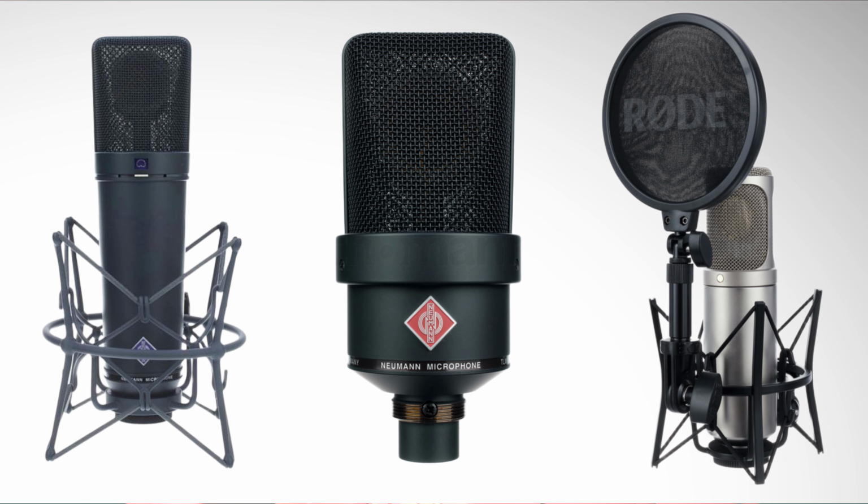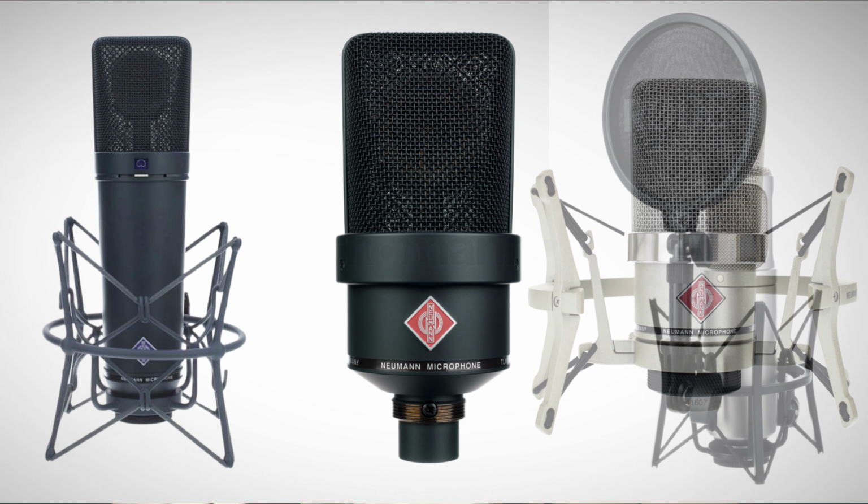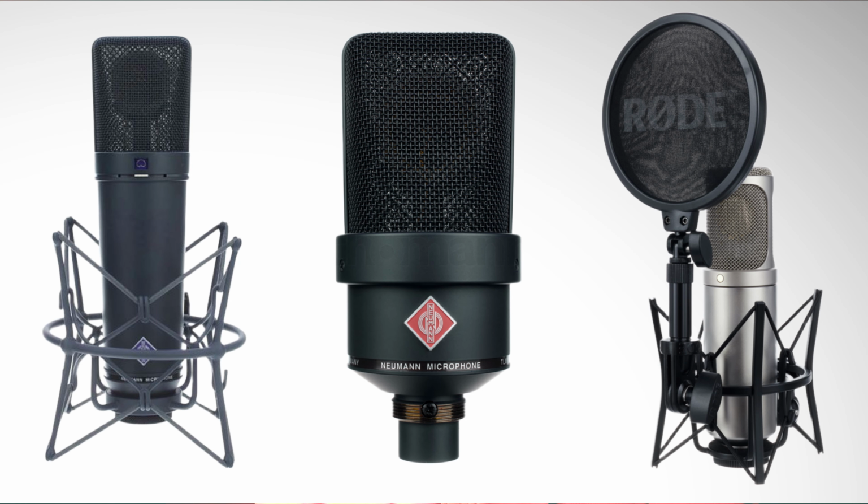Their lowest end model is called the TLM 102. And I would say that it has a metallic noise in its shell, and it doesn't sound good. If you would, for example, do any bass heavy vocals on it, or you would do metal singing on that TLM 102, it would be a really great option for that.